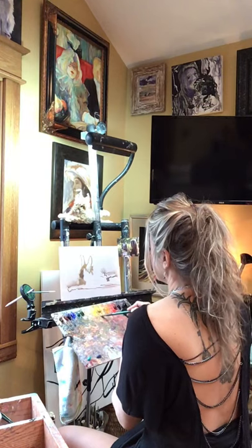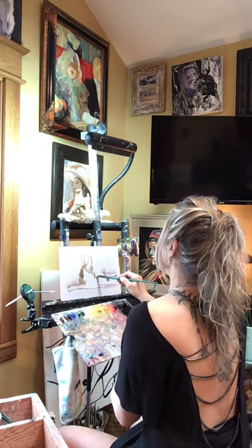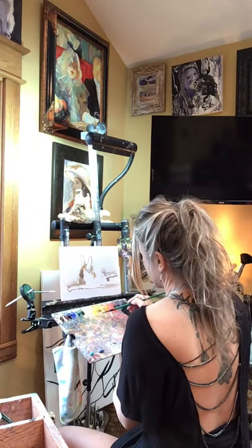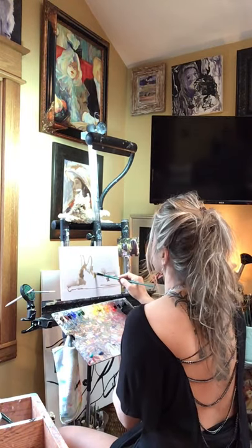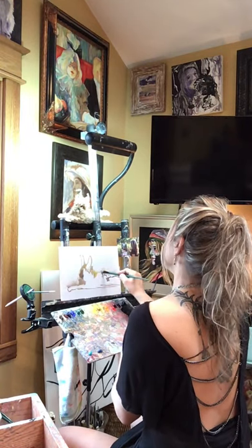So, on his back, and this is not a studio quality painting I would enter in a show or an art gallery or anything like that. This is just a quick little demo, step by step, for all of you to see.